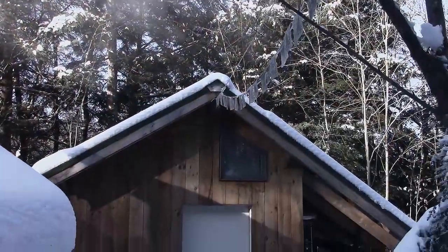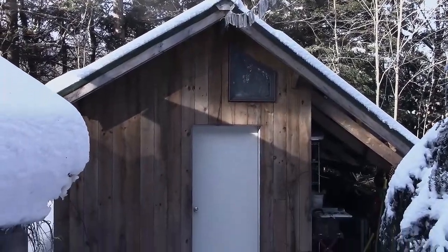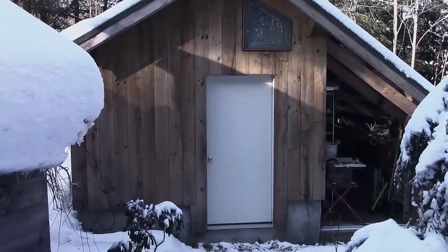It is much more comfortable in here. I mean, it's probably just a few degrees above freezing in here, but it's much, much more comfortable than being outside. And if I put a heater in here, in 10 minutes you have this place being really toasty. Now, this was not built as a house. Well, it was built as a house, but it was not permitted as a house. It's just permitted as a shed.